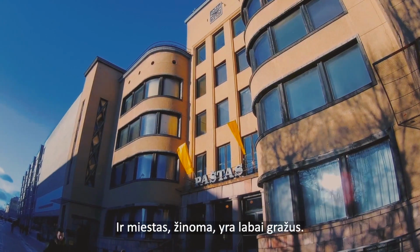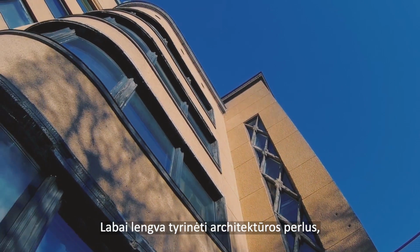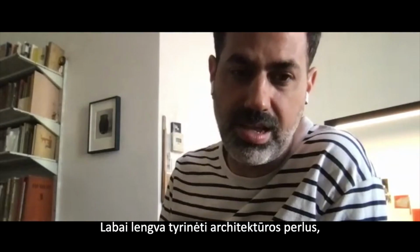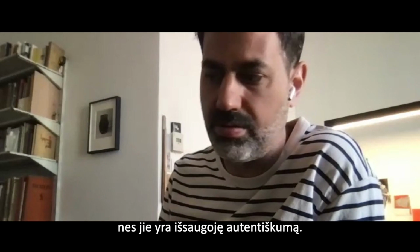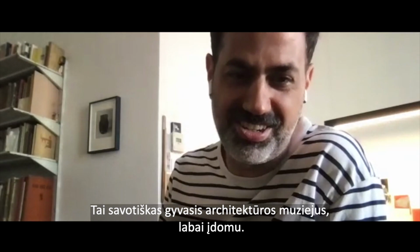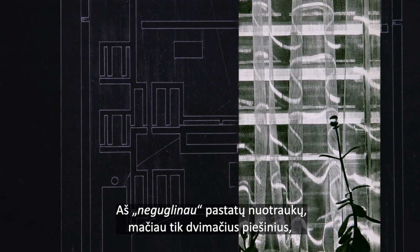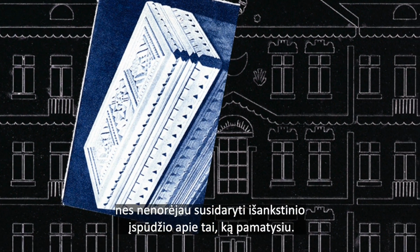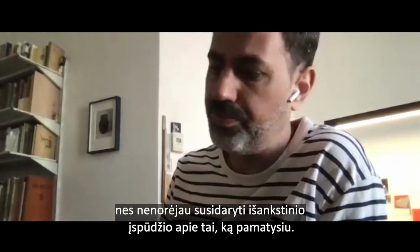I mean, it's very easy to discover all the pearls, the architectural pearls that stay, as I understood, more or less as they were in their original state. So, I mean, it's kind of a living museum for architecture. It's very interesting. I didn't check on Google Images because I had only the two-dimensional drawings, because I really wanted to discover it myself. I didn't want to have an idea of what I'm about to meet.